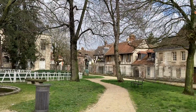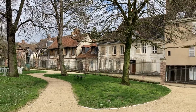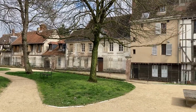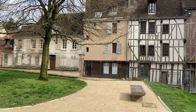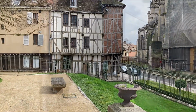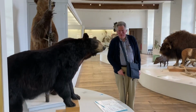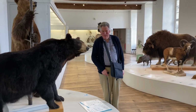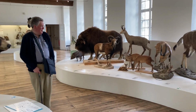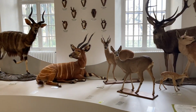This is the entrance to the, what would you call it? Which museum did we go to here, Tom? That's the Beaux-Arts, the Fine Art Museum. I noticed there's stuffed animals. Not many animals, and some of them in quite bad condition. This is Tom refusing to get any nearer to the bear. Some of them are a little bit moth-eaten, but beautifully displayed.